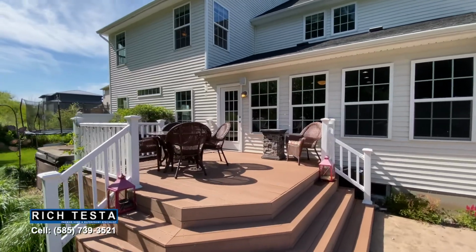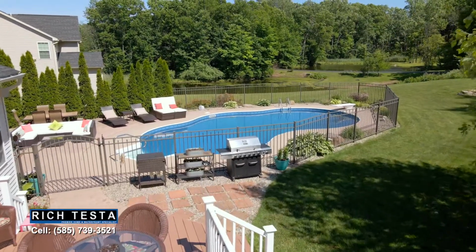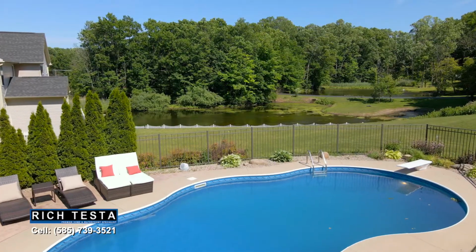This resort-style paradise is situated on over half an acre, with an entertainment-sized deck overlooking the in-ground pool and views of the scenic pond.